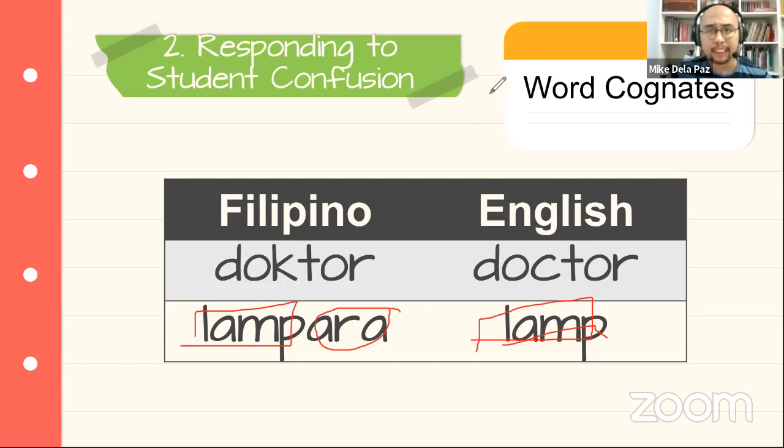So those are just examples. Okay? So those are word cognates. So don't be afraid to connect that. This is different from translating. Teachers, translating is like what I said earlier, it's incidental. In this way, by using cognates, it's more intentional because you're making them see differences.